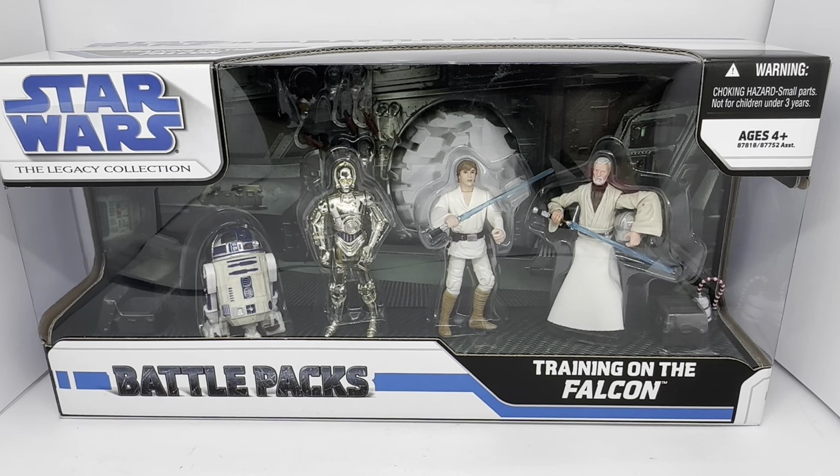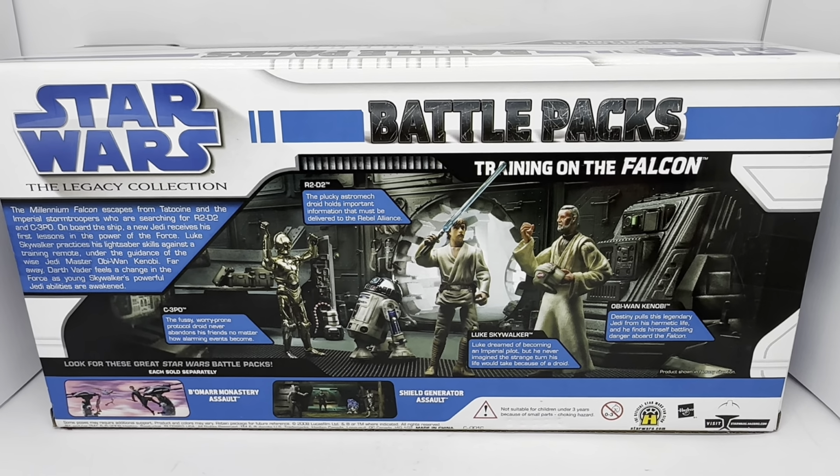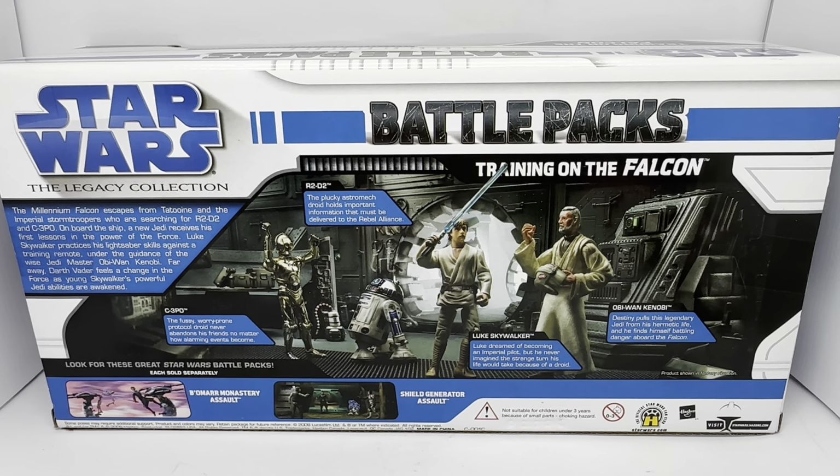Let's spin the box around and see what we've got printed on the back. So it says, again, Star Wars The Legacy Collection Battle Packs, Training on the Falcon. The Millennium Falcon escapes from Tatooine and the Imperial Stormtroopers who are searching for R2-D2 and C-3PO. On board the ship, a new Jedi receives his first lessons in the power of the Force. Luke Skywalker practices his lightsaber skills against a training remote under the guidance of the wise Jedi Master Obi-Wan Kenobi. Far away, Darth Vader feels a change in the Force as young Skywalker's powerful Jedi abilities are awakened.